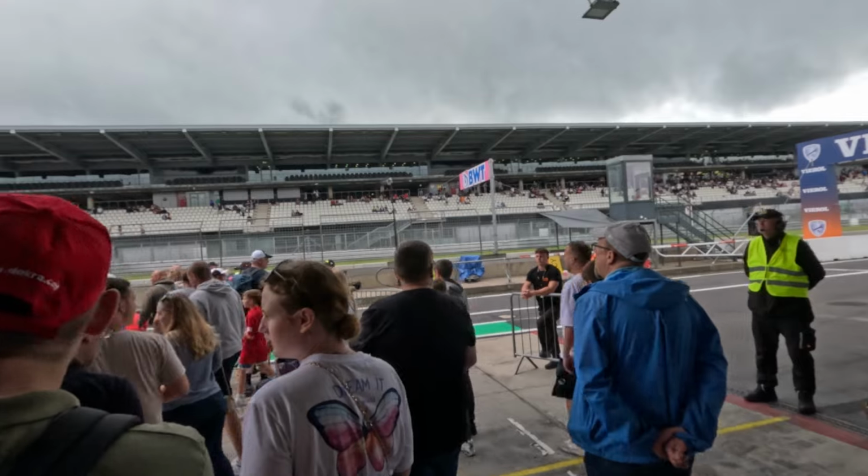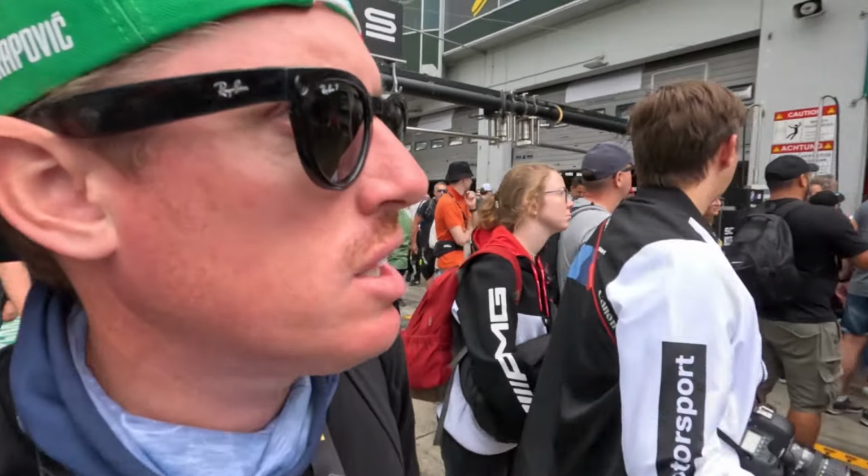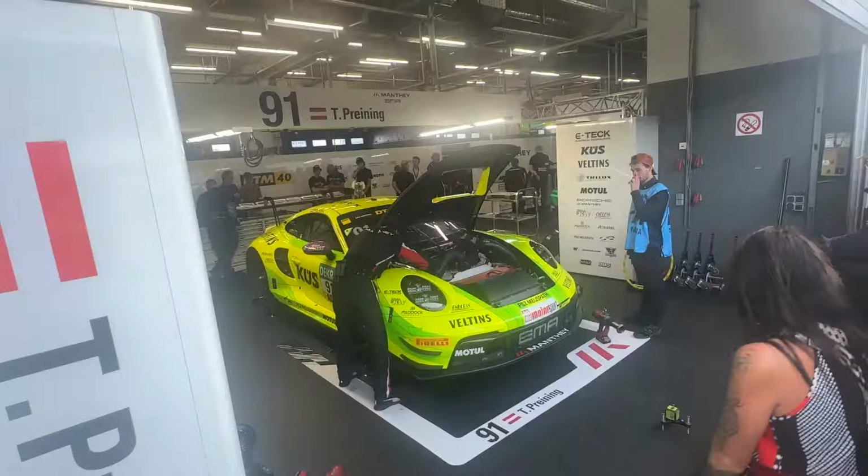Here we are. Wow, we're far out. Look how many people are deep here at the Beamers. Insane. Sheldon van der Linde's car. Oh, might try and get the... Thank you, man. There we go.